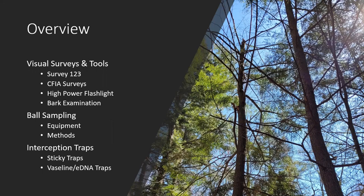Then we'll go over fall sampling, including the equipment, how you make the balls for ball sampling, and the methods and protocol, and how you can select how many balls you are going to shoot through the tree, and how many trees to sample on your lot. And then interception traps. That will be our sticky traps and the Vaseline and eDNA traps.